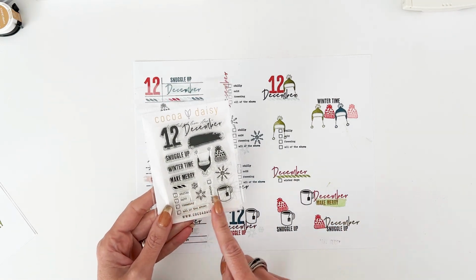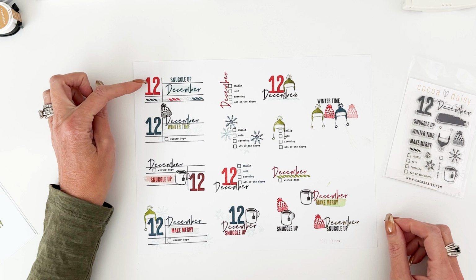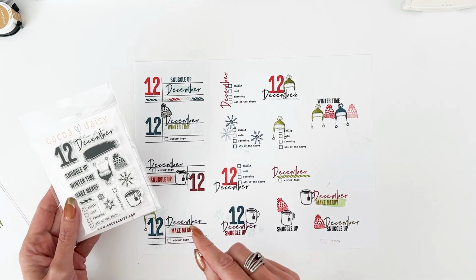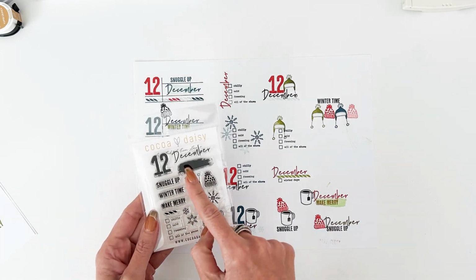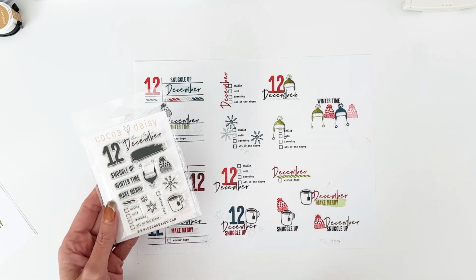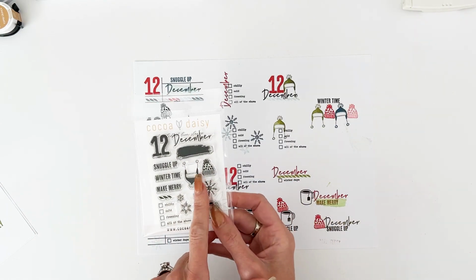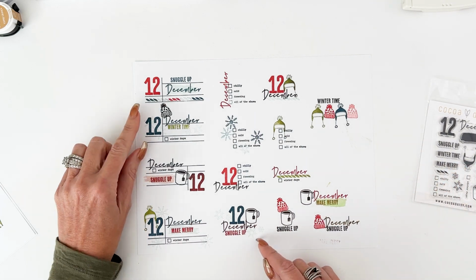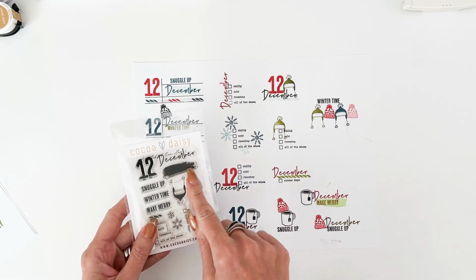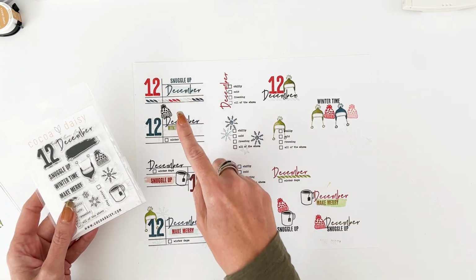And again, there are so many great bits and pieces. There's so much in this stamp set. So you get the 12 for the month 12 and the December, and same idea, you can combine all of these, the December with the Snuggle Up, Wintertime, Make Merry. You can combine all of those and make a saying for a fun header. And then of course it has the adorable little hats on there. So I took the 12, I added this fun little paint swoosh in a light blue and put that in there, and then stamped the Snuggle Up and December.